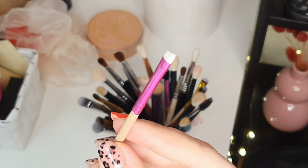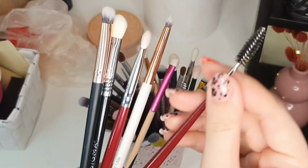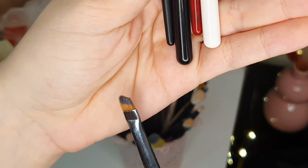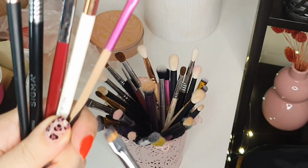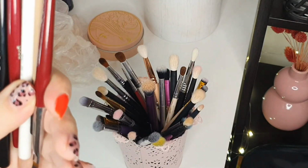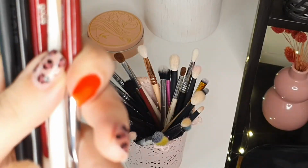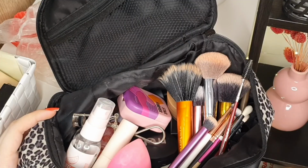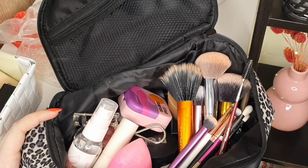And then I'm gonna take this very tiny brush and very old brush for the lower lash. I will take this Rubloff brush that has a spoolie on one end and a very tiny brush on the other end. It is dirty, but I will clean it. I'm gonna take this one just to have a second option for the lower lash, and then to have a spoolie as well. This brush just to blend the Natasha Denona eyeshadow primer. This is the Real Techniques 300 brush. So yeah, these are all the brushes. Okay, so these will be all the products that I'm gonna take with me for skincare, hair care and makeup.